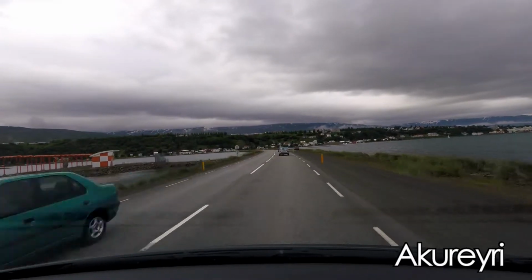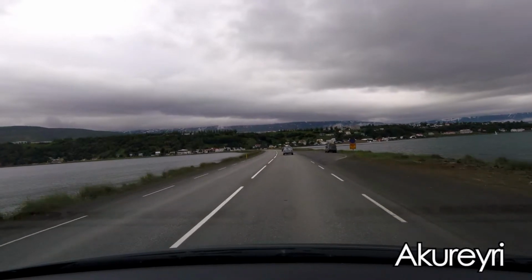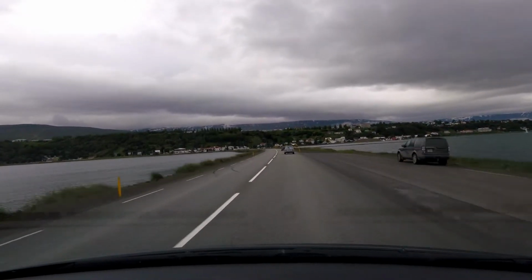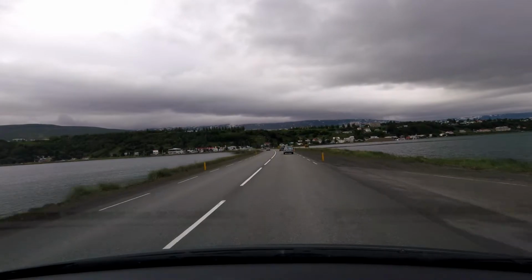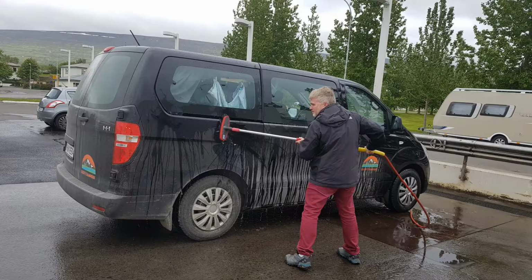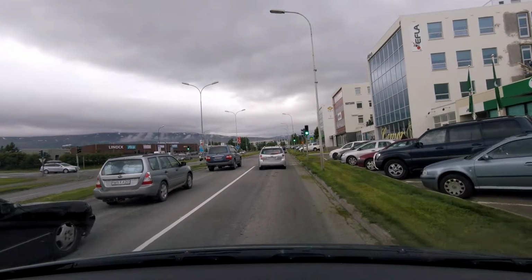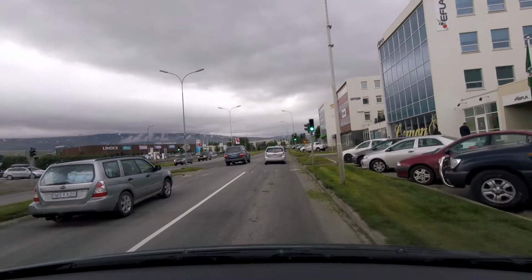And then we continued our journey, and we drove through the town of Akureyri. Akureyri is the second largest town in Iceland. Driving through Akureyri, we decided to wash the van, because by then we'd been through a lot of gravel roads and the van was kind of stinky. Over there, you can actually power wash your van for free at the gas station. So we filled up with gas, did the power wash, and then drove around a little bit, and we stopped at a restaurant and decided to have some lunch.